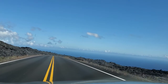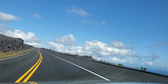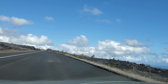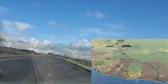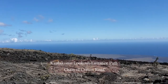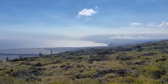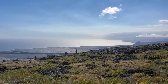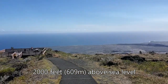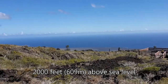At around mile marker 8 or 9, you're going to start seeing fewer trees, and also you're going to start seeing the ocean. As we go farther down here, the next stop is going to be the Keala Komo Lookout, which means entrance path. Now here, you get excellent views of the ocean and the coastal plain. And the elevation here is about 2,000 feet or about 609 meters above sea level.